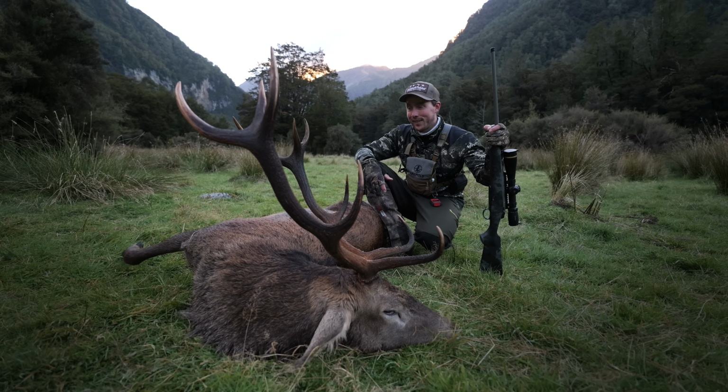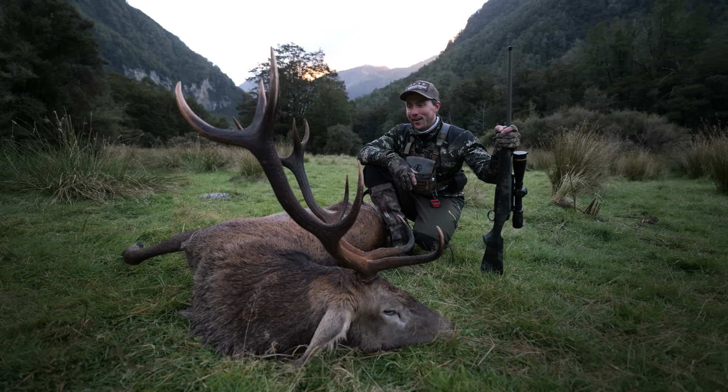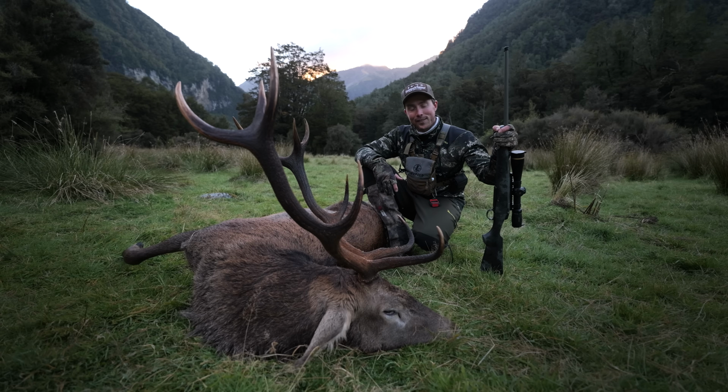Do it respectfully. I mean, I could have shot, I've seen what, 6 stags on this trip. I could have shot them all, but I'm not out here to be shooting every single animal I see. I was holding out for the one animal. So hunt respectfully, make good memories, look after this resource that we have for future generations, our children. I'm looking forward to the day I get to bring my daughter on a big hunt like this. And with that, I want to get some photos before it gets too dark.